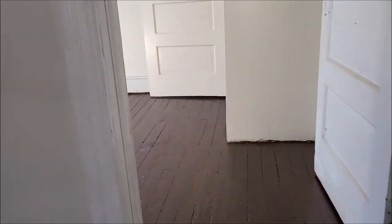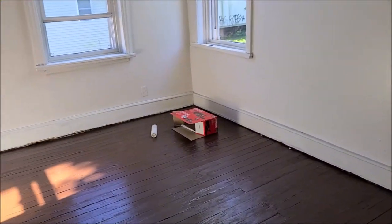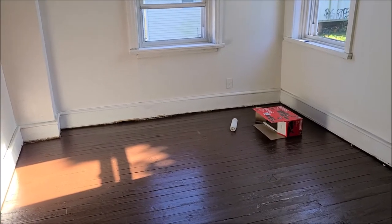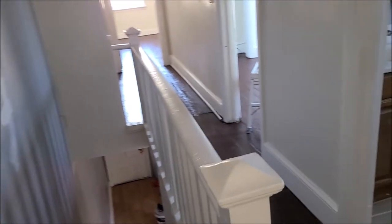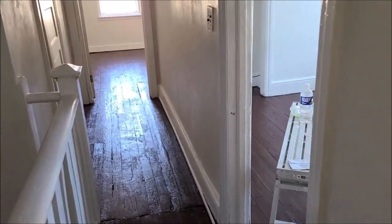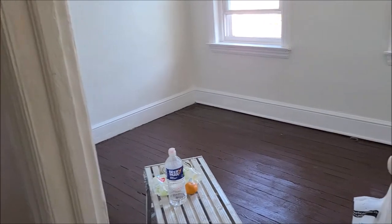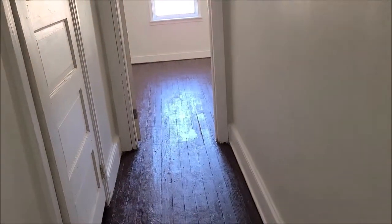After ripping out the carpet, I will no longer put any carpet for tenants. Yeah. Because every time a tenant moves out, I've got to do the carpet all over.